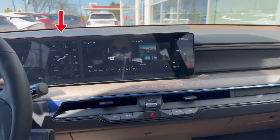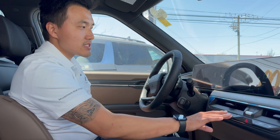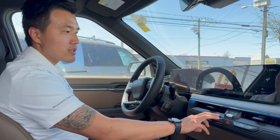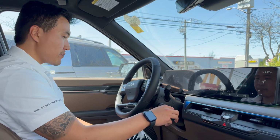You have your HVAC controls here, and a lot of the time people are complaining that it might be a little difficult to access and use. However, you do get these nice physical buttons. And on top of that, it gives you a quick display to show you exactly what you've pressed, what you've gone through, and all the other options that are available to you as well.